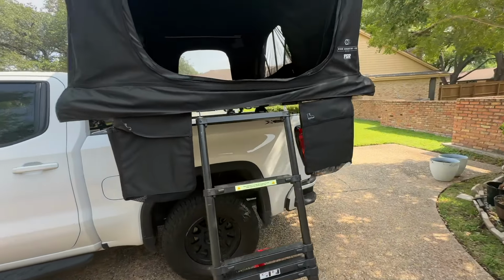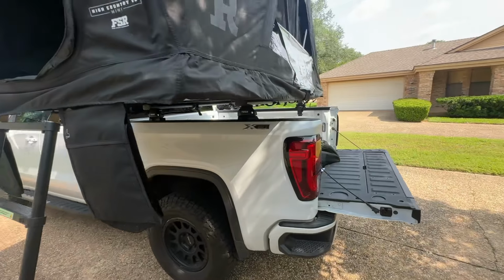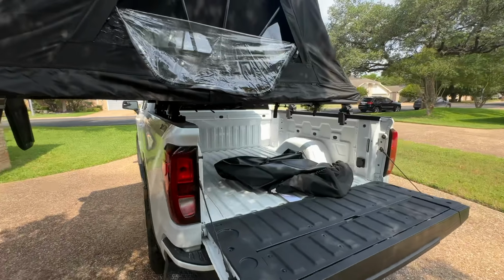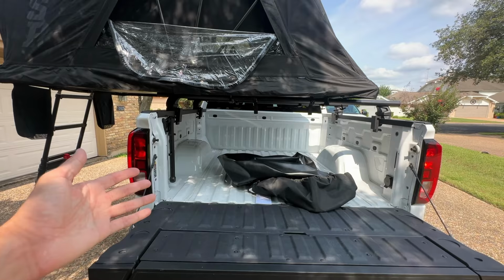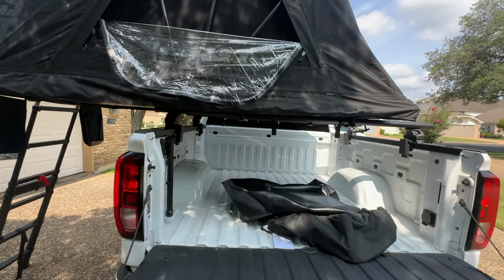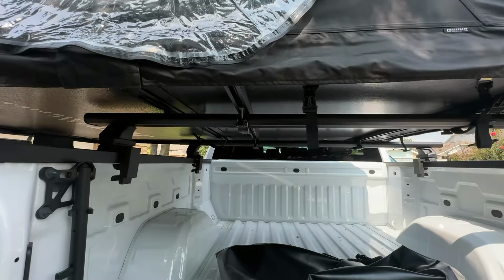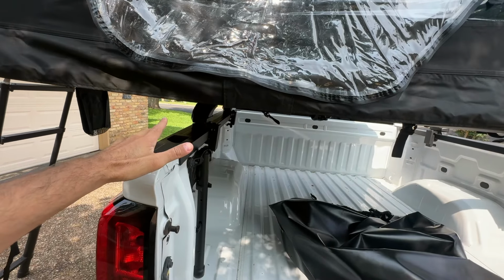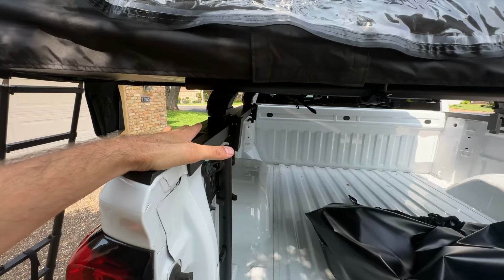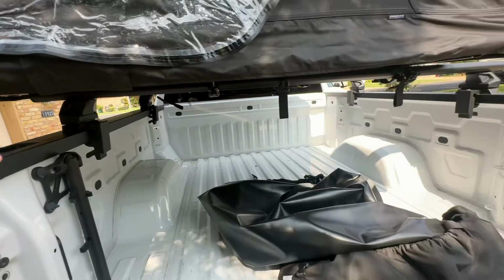If you do leave it on your truck, you can continue to use your truck as a truck. You have a pretty fair amount of room. We've been doing that over the last few weeks. If you have anything tall, you're going to want to go ahead and take off the tent, if it's a little bit over the rails. So speaking on that, let's dive into how we mounted this to the truck.